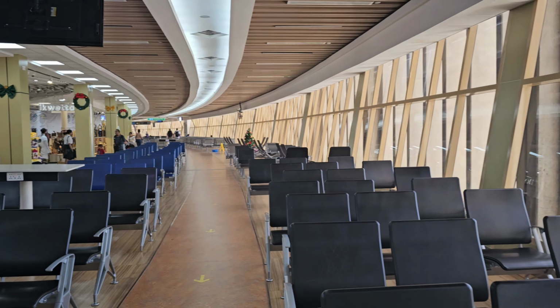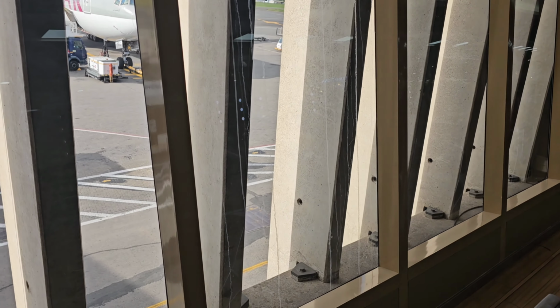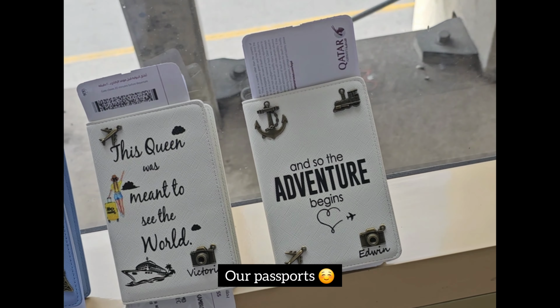There's a little glimpse of our plane. So actually, guys, it's my first time flying Qatar Airways. We settled for Qatar Airways this time because it had the shortest layover at Doha, but boy, were we wrong. Our passports.